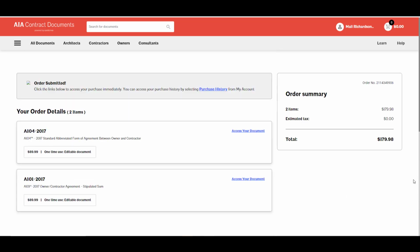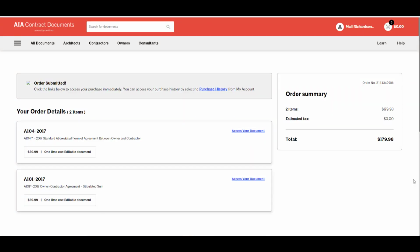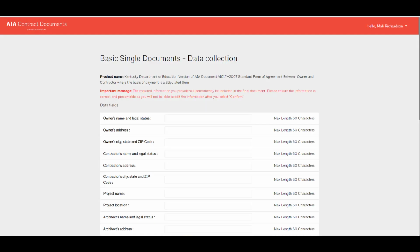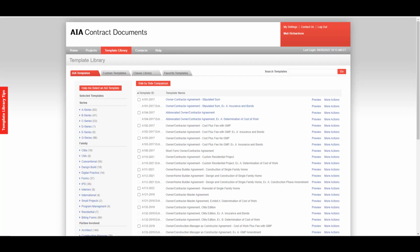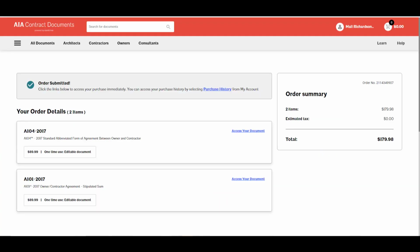On your order confirmation page, you can immediately finalize your documents by clicking Access Your Documents. You will also receive an email from AIA Contract Documents with a link to your documents. If you purchase a fixed document, you'll receive a link to a webpage to fill in your project details. If you purchase an editable document, you will be directed to our online service where your available documents will show in a blue font.